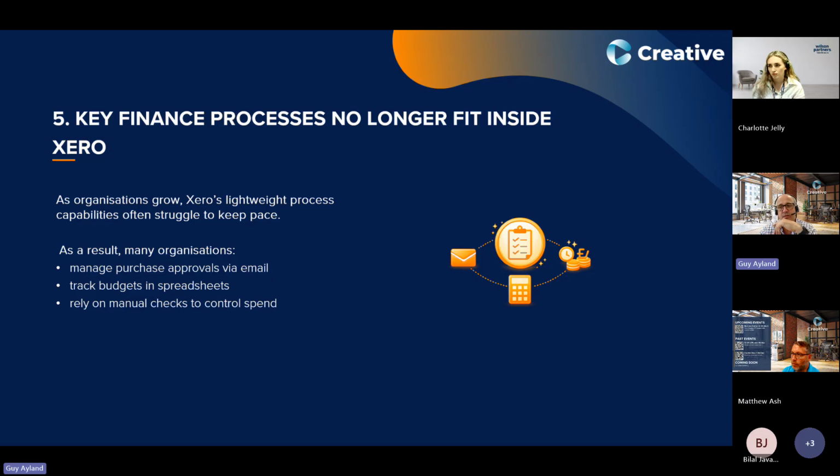So as organizations scale, the light touch process side of Xero starts to creak a little bit. It's never really been designed or built to carry out heavy finance workflows, and that shows once the volumes and complexities of any organization increase. What you often see, for example, is purchase approvals being managed outside the system over email, or budgets being tracked in spreadsheets, and teams relying on manual checks outside of a finance system to control maverick spend.